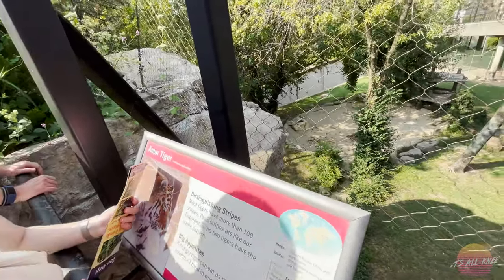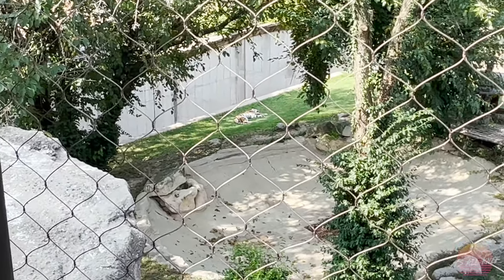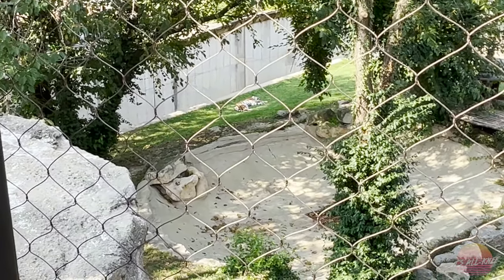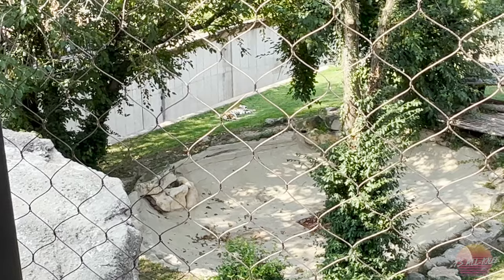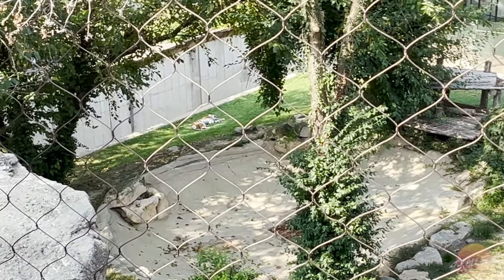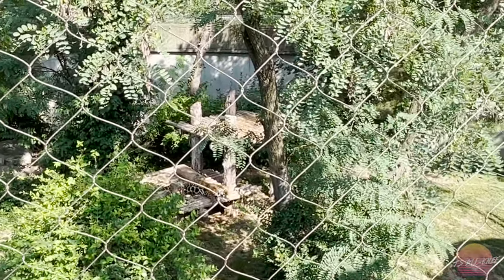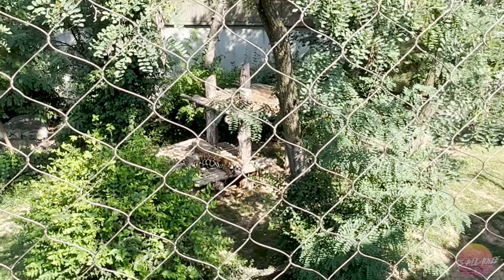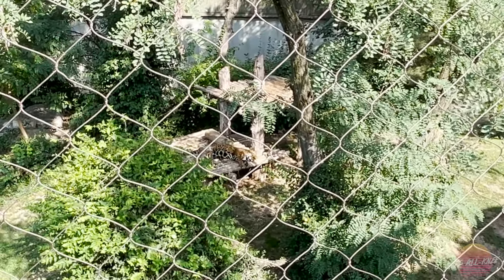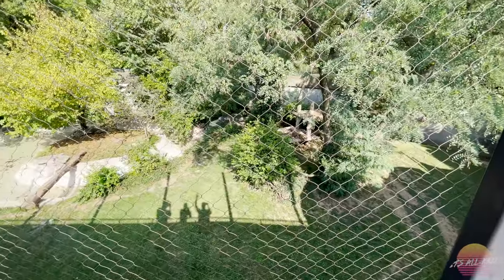There he is, way out there. Laying in the grass, like everything else we've seen today. Today's a very sleepy day at the zoo. It's hot, so that's probably why. Another sleepy head. Just literally just cats sleeping. Hi guys, wave.